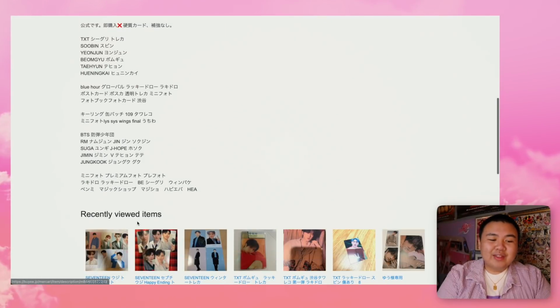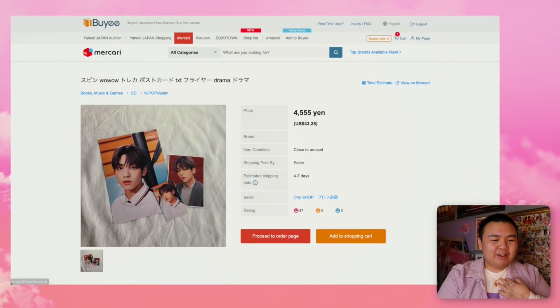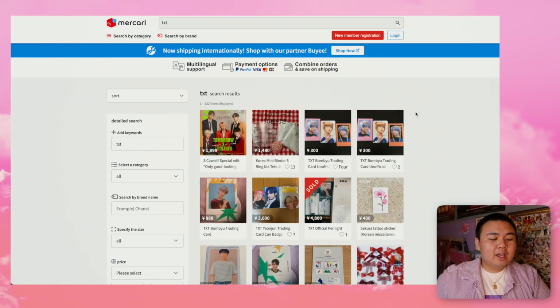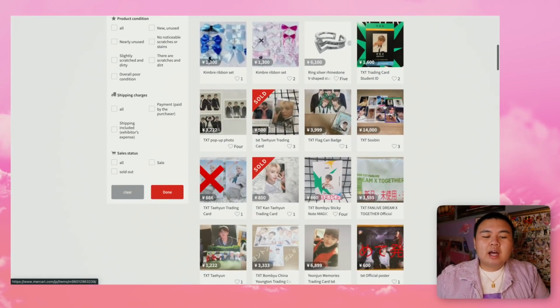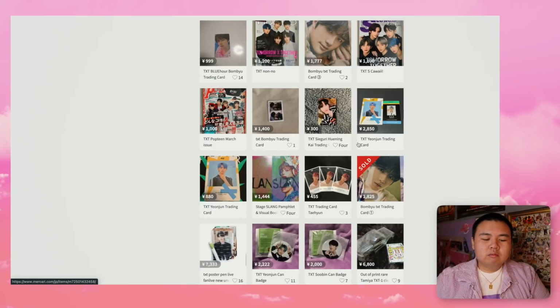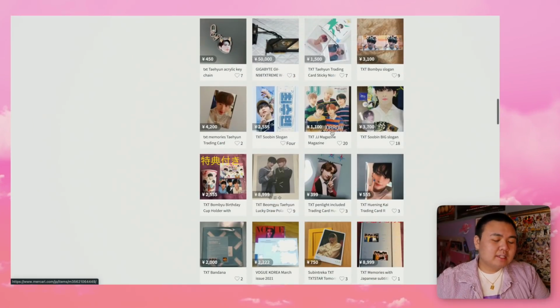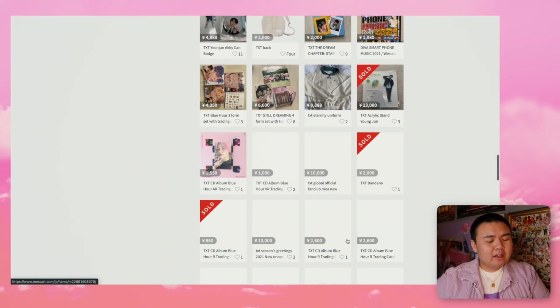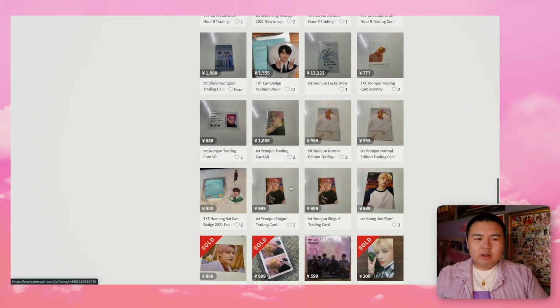I'll think about it. By the way, everything that I want to buy is like $50. Like, hello. Sometimes not everything is available on Buyee, so I'm gonna go on actual Mercari Japan and see if there's anything in the TXT searches that Buyee does not have that Mercari Japan potentially has. So far not really seeing anything on here.